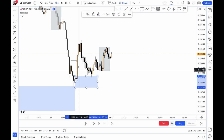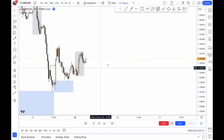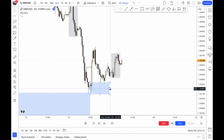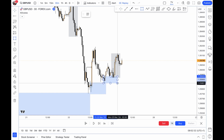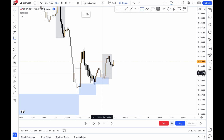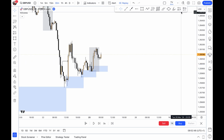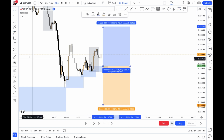So knowing that this demand level and imbalance has been filled from last week, if you look properly now, you will see that the next point of interest that we have again is right here. This demand level is right here, and as you can see during the Asian session, this demand level has been tapped again. Okay, so now we are left with this demand level inside this Asian session. And because of that, I got into the trade right there.